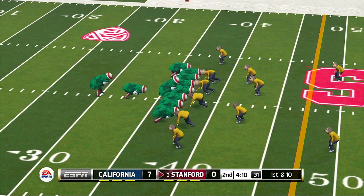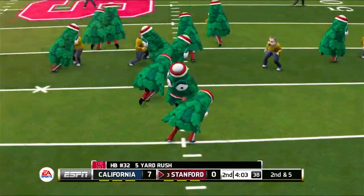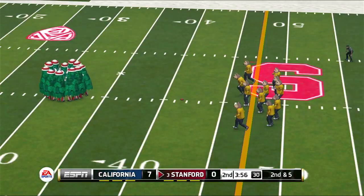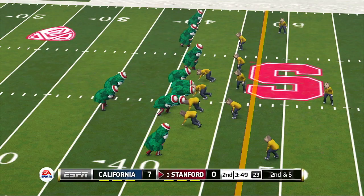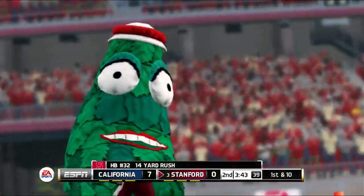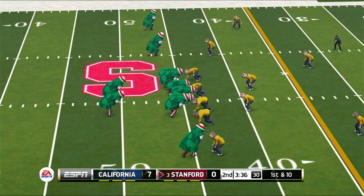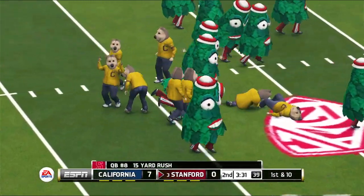They're packed in tight on the line. Let's go! Nice run up the middle. Taken down at the 45-yard line. From the 45-yard line, first down. That's a great tackle off the 30. That's another first down, Brad.